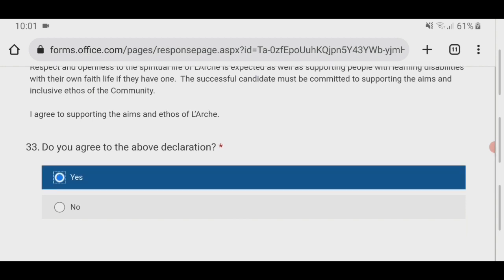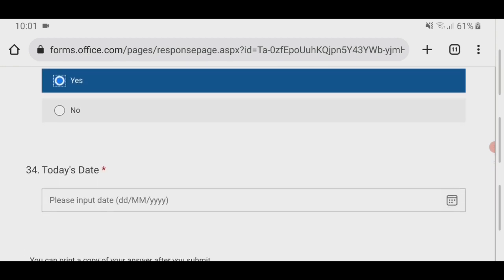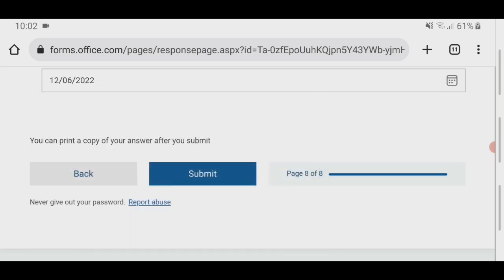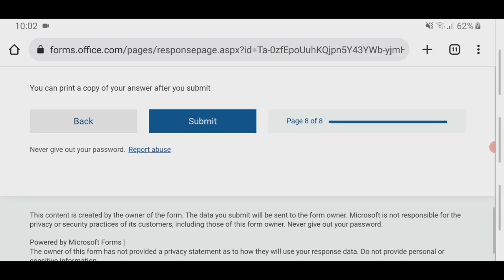Do you agree to the above declaration? Yes. So you enter the date. That is the very date you fill the form. The date is already there. Just click on it and then you submit.